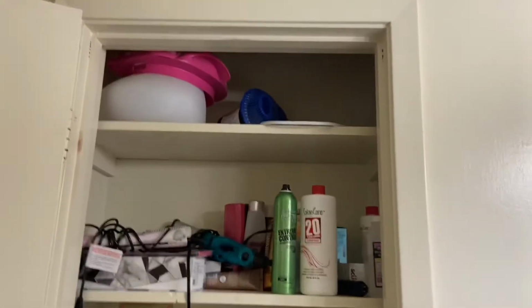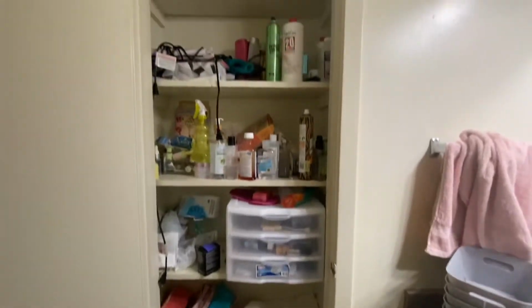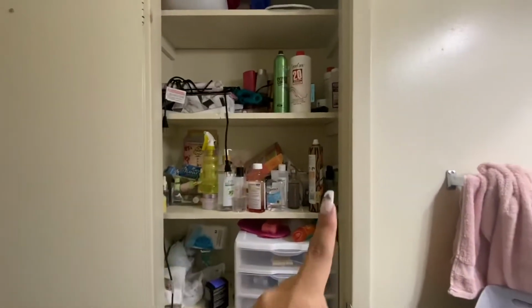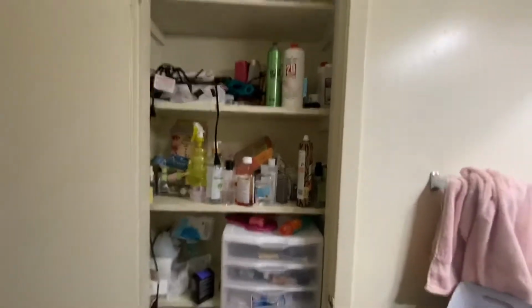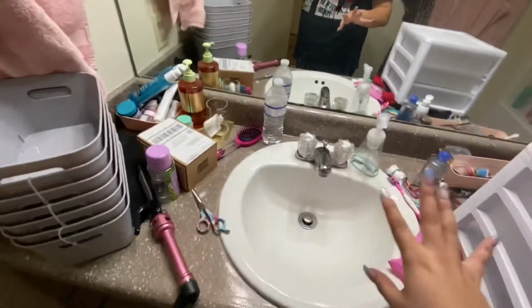So here is the closet. It's full of junk. Like everything's just all over the place, hair stuff. This is supposed to be skincare and it's a mess. So yeah, we're gonna do something about this. And I actually picked up, so the whole restroom is a mess. If you guys can see that, I've been moving around stuff.